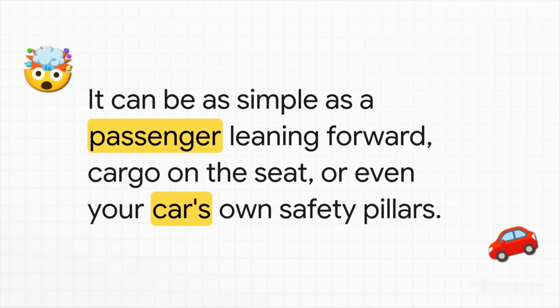And get this, some of the sneakiest culprits are right there in the car with you. It could be your friend in the passenger seat leaning forward to mess with the radio. It could be some groceries you piled on the back seat. And here's the wild part. It can even be the pillars of your own car. The things literally designed to save you in a crash can create huge blind spots.